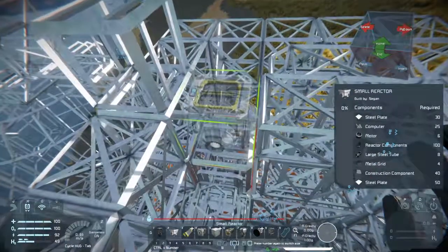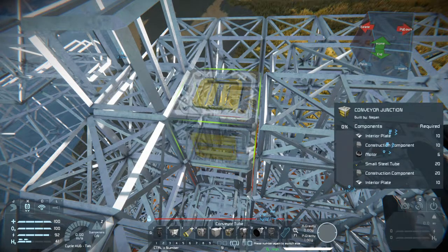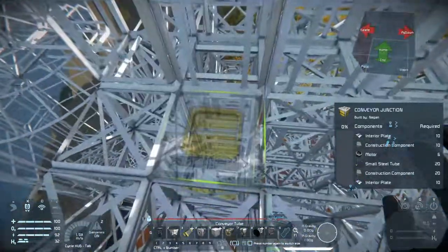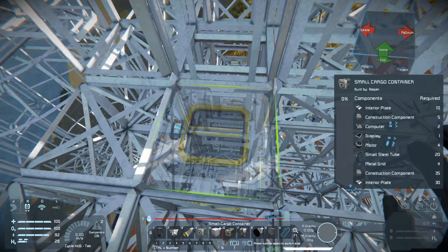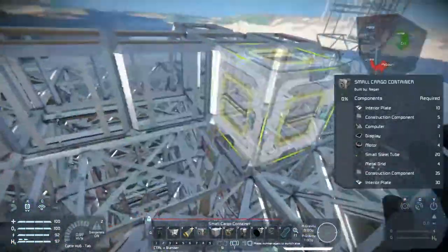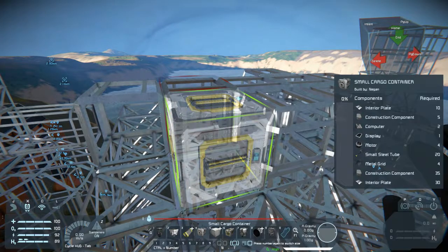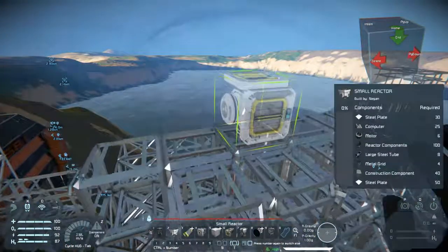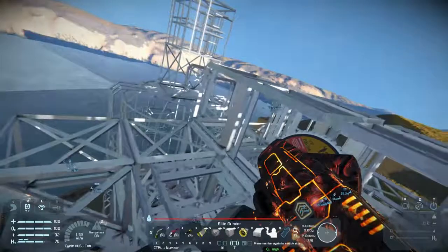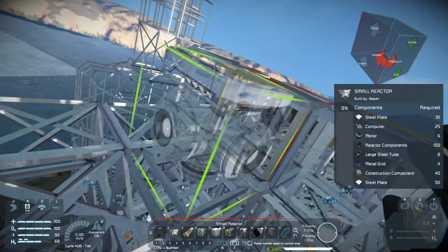Then what we could do is keep on building upwards, do one more conveyor junction, then do those like that. And then right here, we can do small cargo containers. It's right there, right here, on top of here. As a matter of fact, we'll just do it right there. And then right here, we will fit one more reactor. Just like that. Okay.